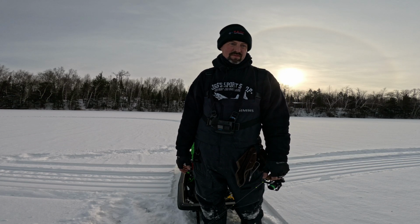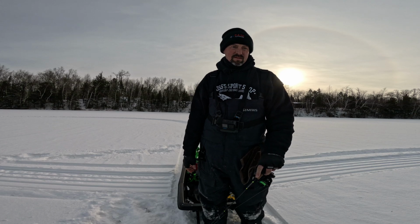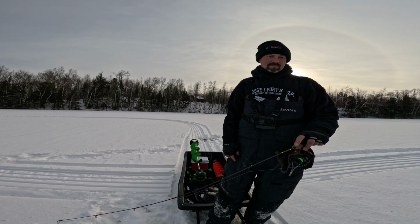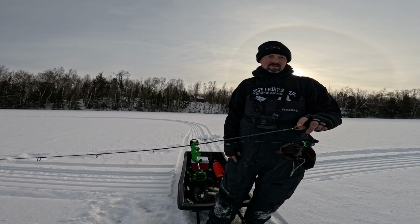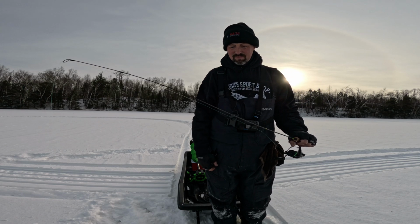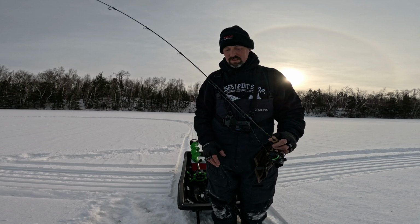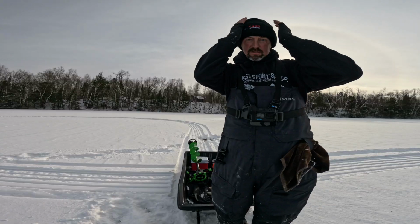I got one coming in from the side here as I'm talking. He's gonna vapor trail me here. Can't even really see my jig, but I can see him. This might be a perch, I don't know, or a gill. It's not that big of a mark. The big marks are definitely crappie. Yep, but that's literally how I do it.